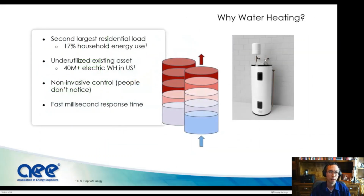So why water heating? A lot of the techniques that I'm going to talk about today, you could apply to other loads, right? You could do this with vehicle charging, you could do this with HVAC, industrial controls. But my specialization is water heating. It's what I know, so that's what I wanted to talk about today. But really, it's applicable to a lot of places.